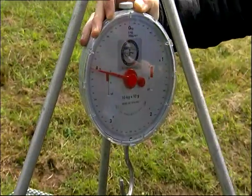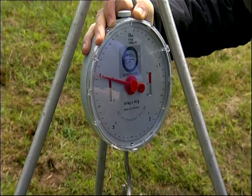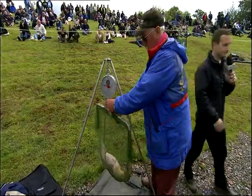In your own time. 3 kilos, 950. Almost 4 kilos on that one. Well done, Mick Bull.